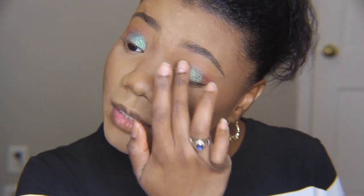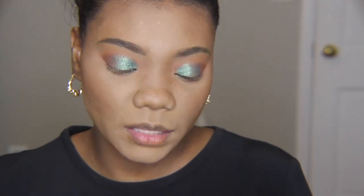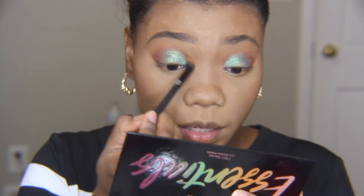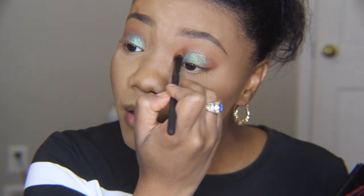That is pretty. Okay, I like the shimmers, guys. I love the shimmers. Okay, so I'm gonna go back in with terracotta and cinnamon mixed, and I'm gonna run that. What the heck? Get off my brush! And I'm gonna take that into the crease right here. Yes. Love that.